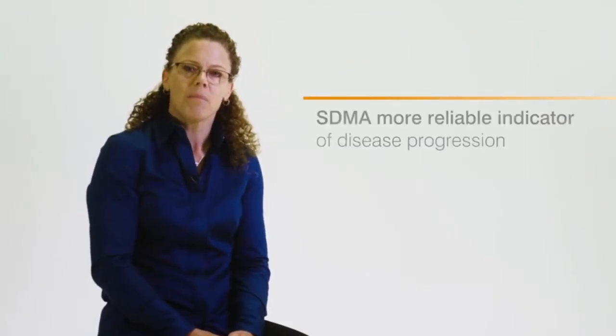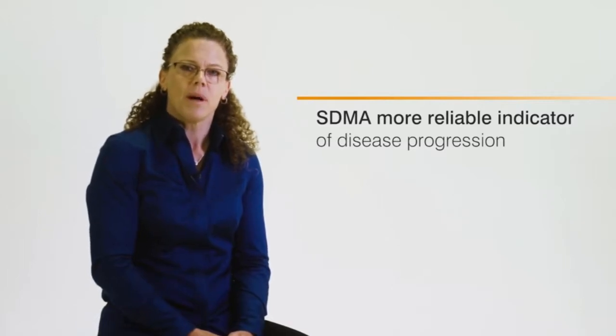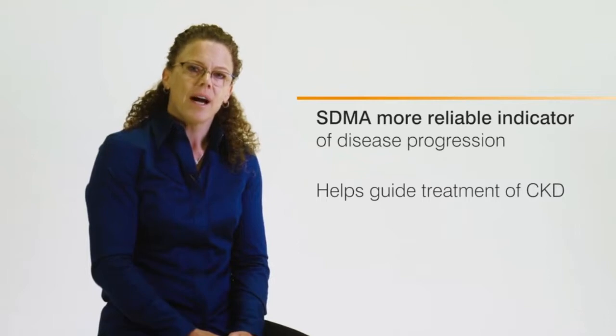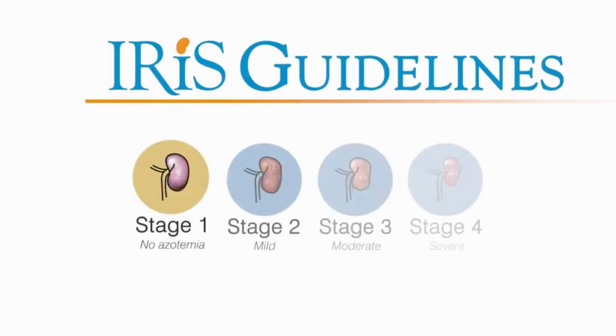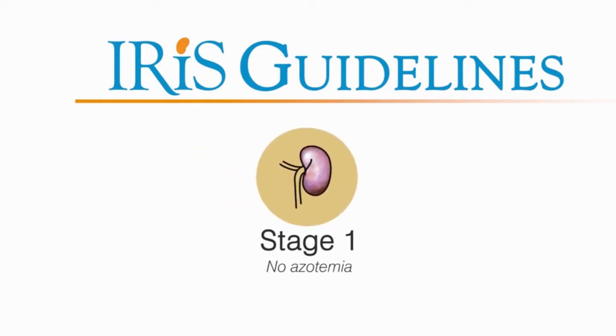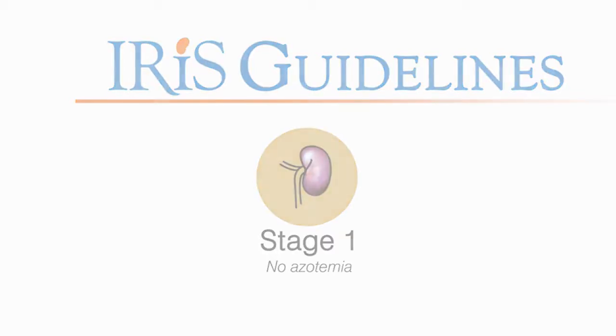Therefore, as CKD progresses and pets lose weight and muscle, SDMA is often a more reliable indicator of disease progression and thus helps to guide treatment of CKD. Now that we can diagnose patients with as early as stage 1 CKD, let's talk about the IRIS treatment recommendations and how veterinarians can impact patient care in this early stage of disease.